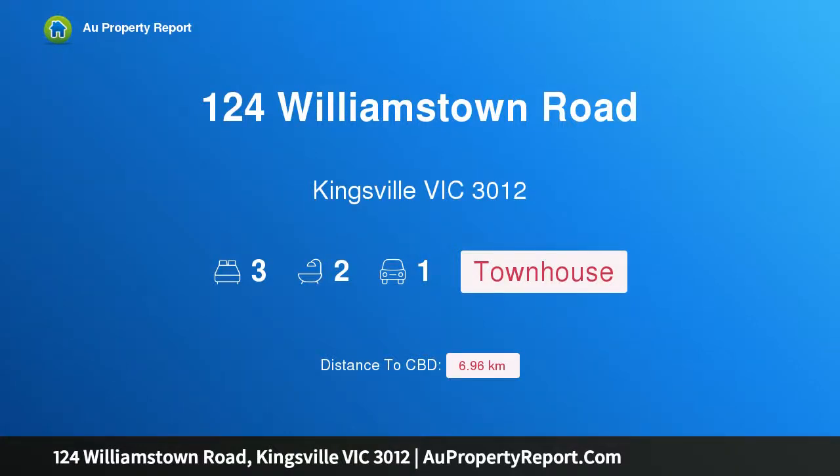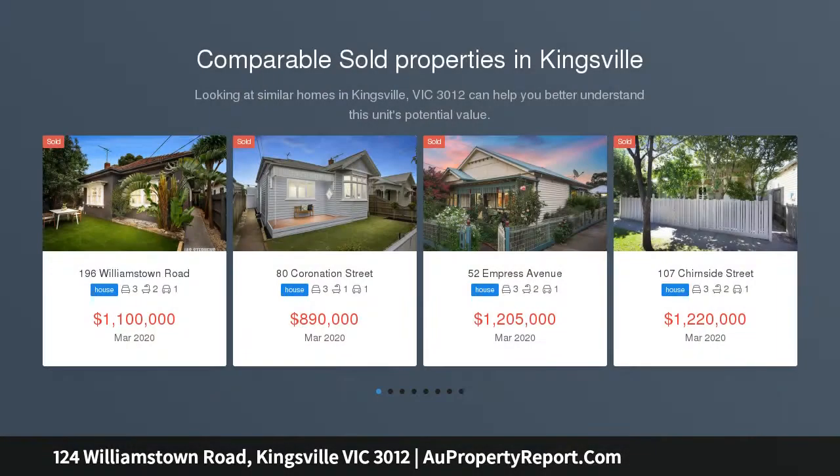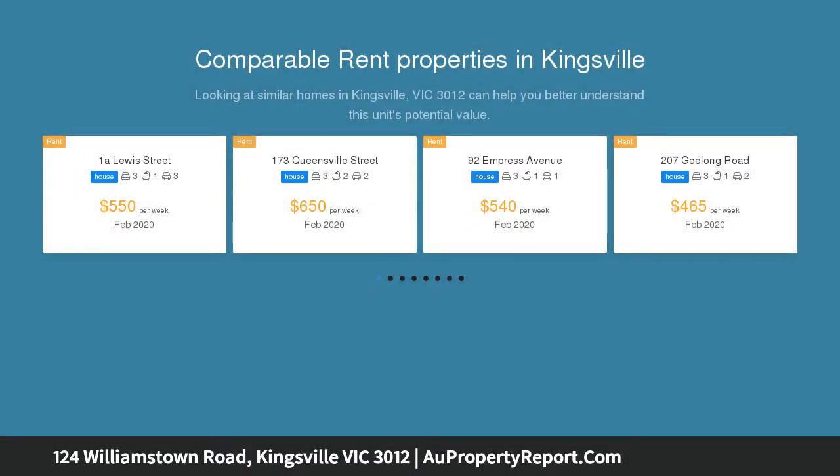Hi, I am glad to introduce property 124 Williamstown Road, Kingsville, Victoria 3012, an utterly unique urban attitude. A bold and creative architectural masterpiece, this brand new, three-bedroom plus study residence creates a genuine sense of occasion, like nothing you've ever encountered.